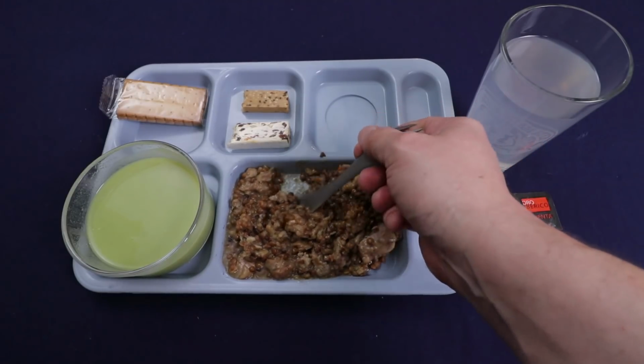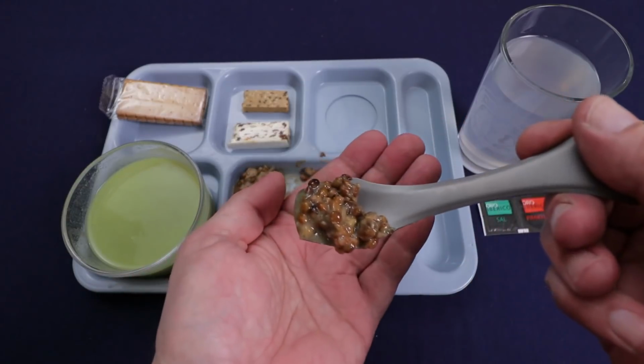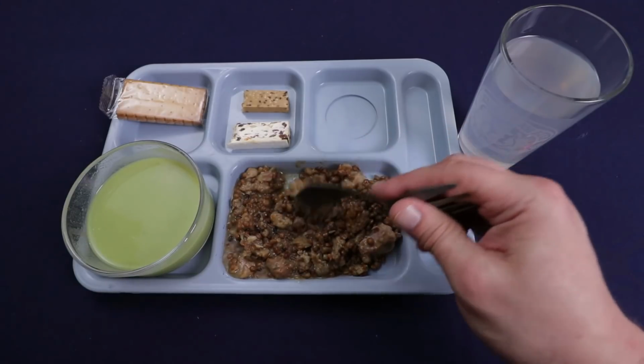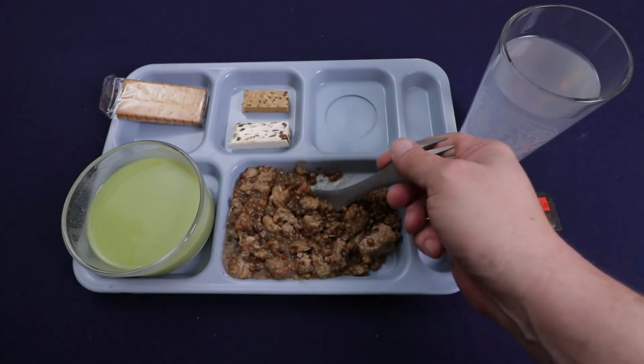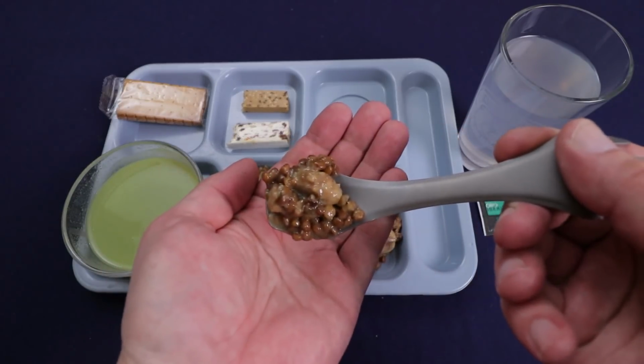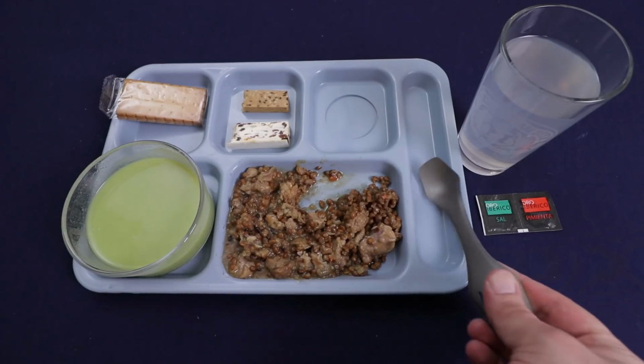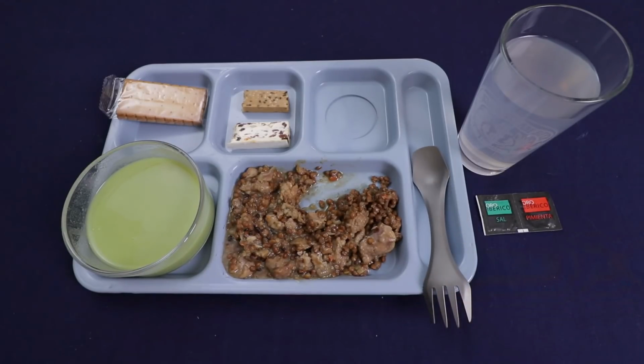Let's see how these lentils are. The lentils are cooked very well. They're a little bit soft, but they're not mushy. Also have really good flavor. Man, this tastes so good. Get a little bit of everything there. Not very salty. Doesn't need any pepper. Really doesn't need anything. The pork is a little bit fatty, which I think adds really good flavor to it.